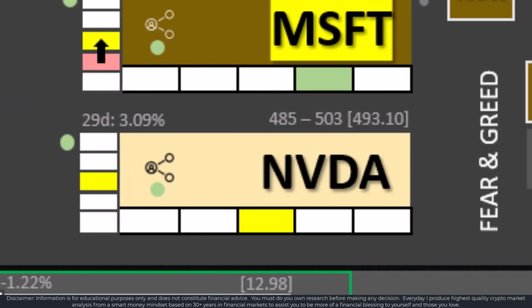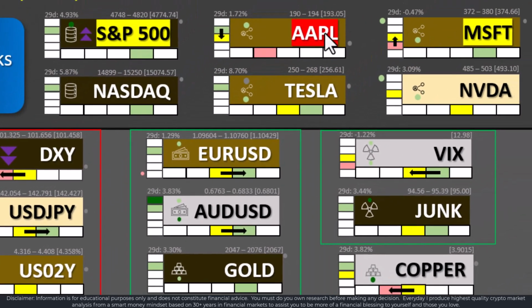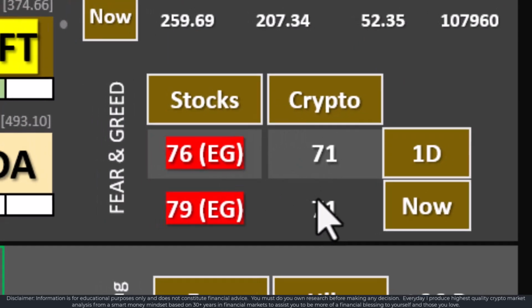When you combine the potential bottoming out of the dollar and yields, remember price moves in a wave. And when we think we're not getting confirmation between the biggest stocks in the world and the S&P 500 and the Nasdaq, that is cause for concern. That's why I've had this on red alert. Also, when we look at extreme greed inside the market, that's not good. Crypto is not at extreme greed.